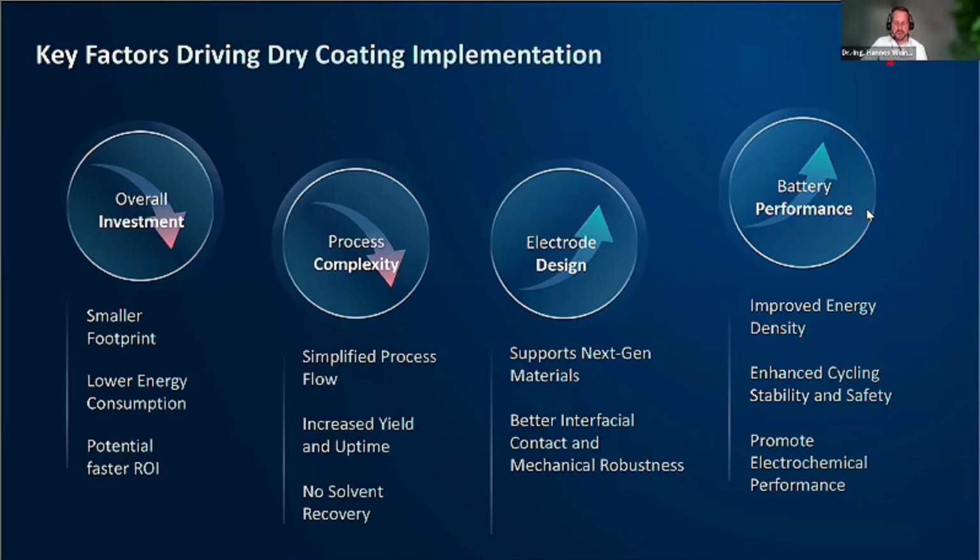For the complexity, the process is simplified because of the integration, so you don't need to link all the machines together. Every time you have a machine and you need to transfer the product from one machine to the other, you will have a start and an end of your material roll, for example, that you need to waste, and there's some transport involved where something can go wrong. So it's simplified by reducing the number of machines, and complexity is reduced. Yield is usually increased because of the integration and the different interfaces you avoid. Yield is usually up.